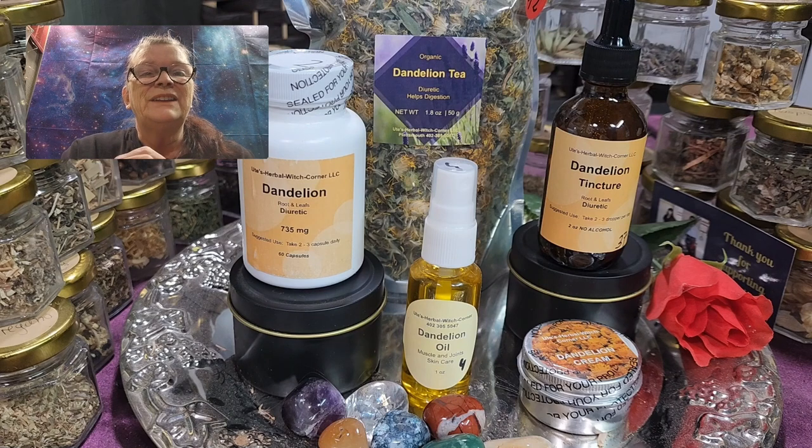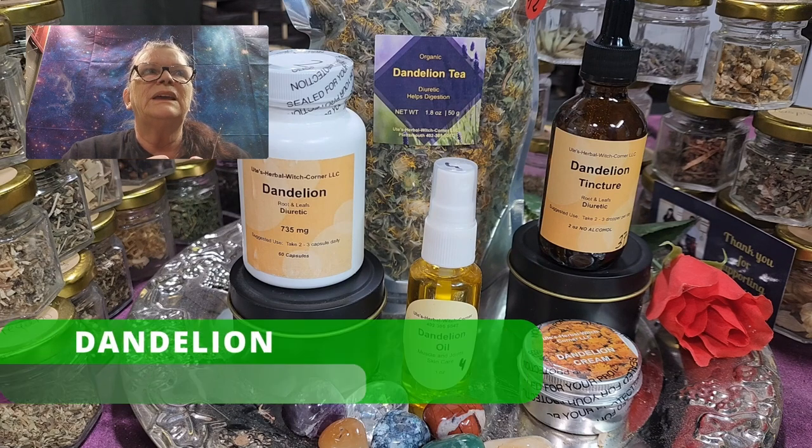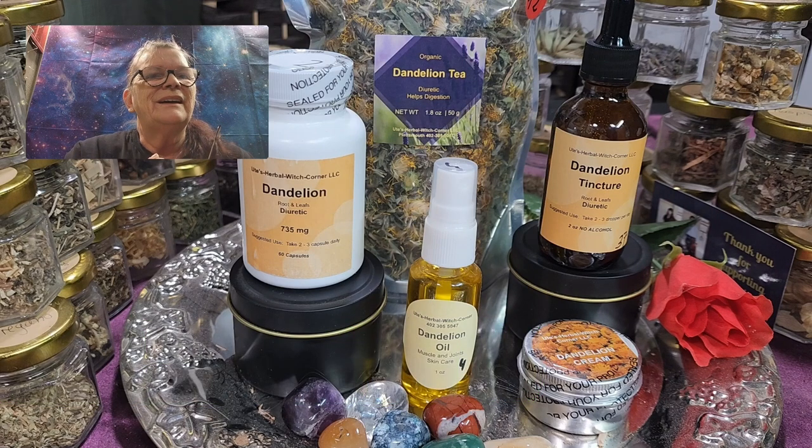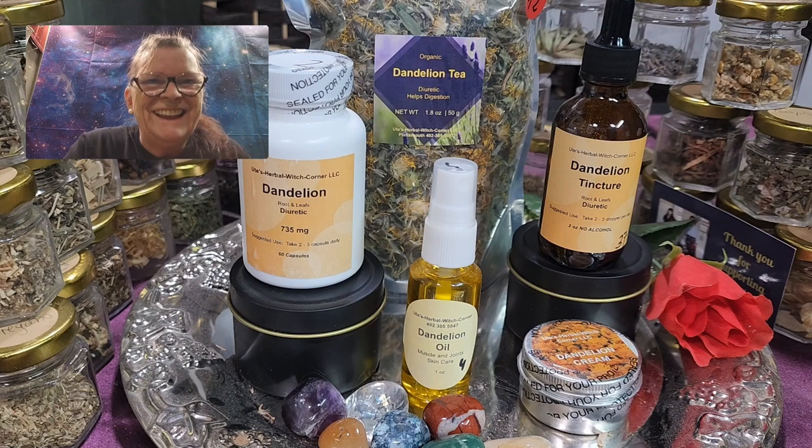Let it work, it's magic. And as I said, it is magic. Dandelion is magic, and it's supporting your body's natural ability to fight inflammation and promote overall wellness. So yeah, dandelion, I cannot put it into words. I just love dandelion. So okay, enough from my deepest love to dandelion.